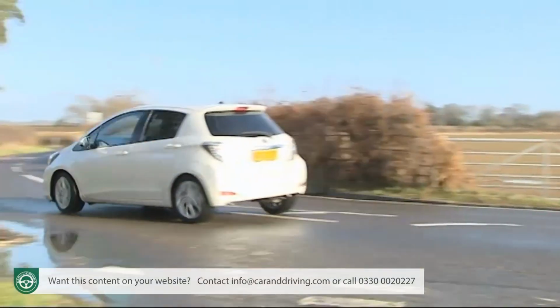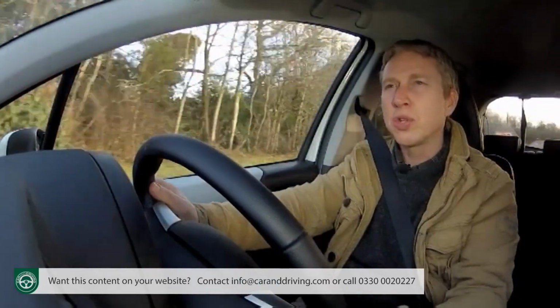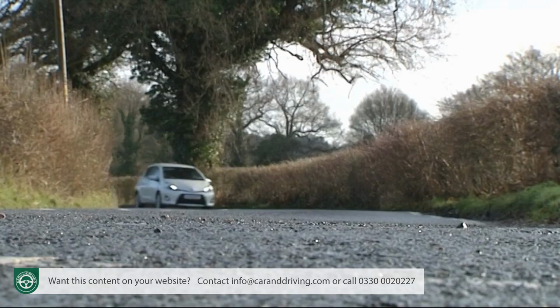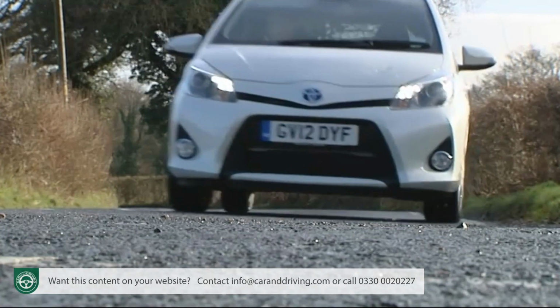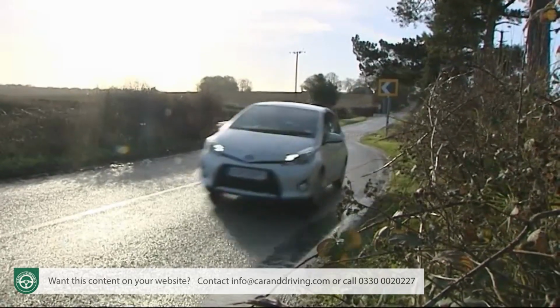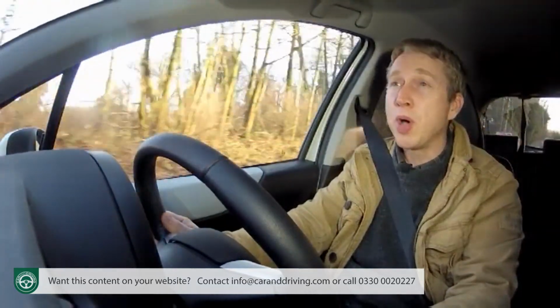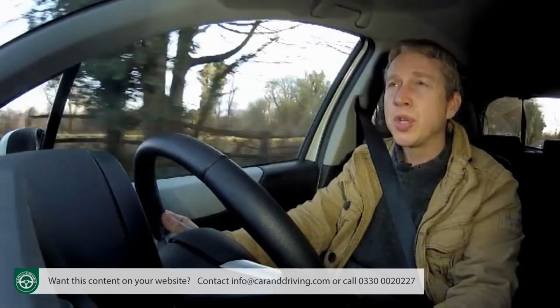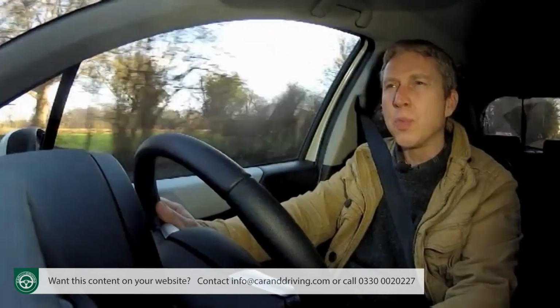No road tax to pay, free entry to the congestion charging zone and so on, many of which you'd have to forego in a rival Honda Jazz Hybrid because it doesn't get under the magic 100 grams per kilometre of CO2 barrier. Overall, you'd also be looking at 39 pence per mile to run this car, as opposed to 42 pence per mile for an equivalent Honda Jazz Hybrid over a typical 3-year, 30,000 mile cycle.